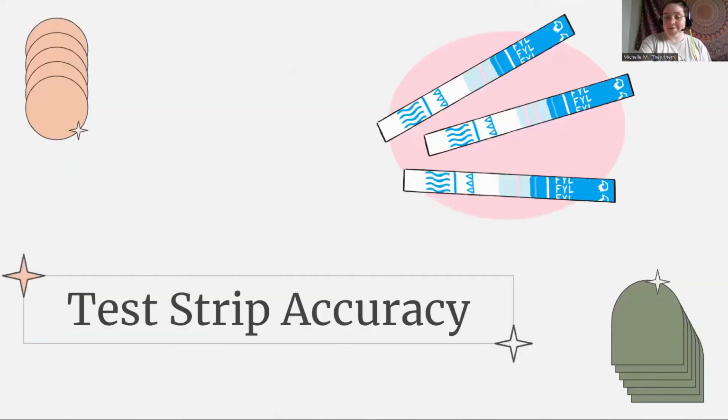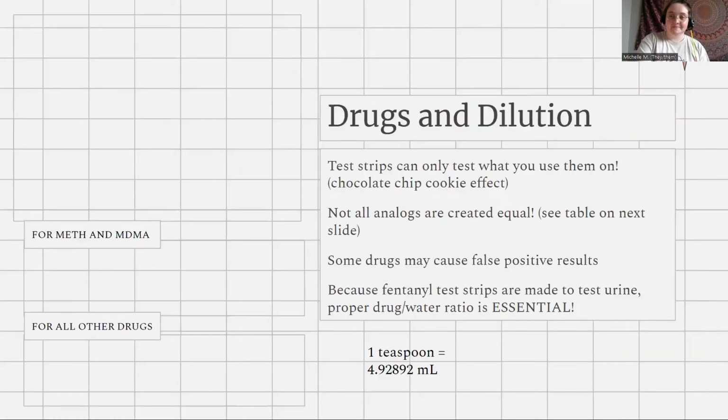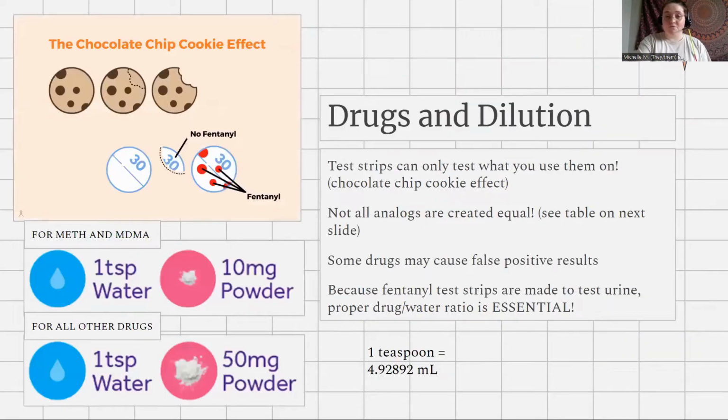Okay, so let's talk about accuracy. I just talked about dilution. Dilution is super duper important. Test strips can only test what you use them on. This is called the chocolate chip cookie effect.